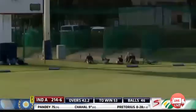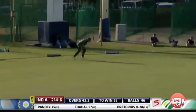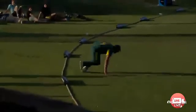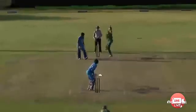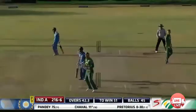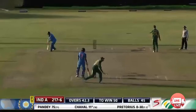In the air. Sviaan Mulder looks to get around it, saves the boundary. On his pull there. Oh, French cut. Shamsi after it. Just the one. Good bit of fortune here for Chahal.